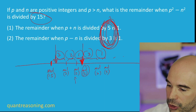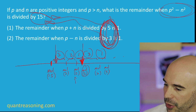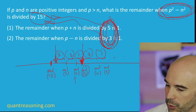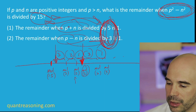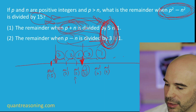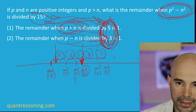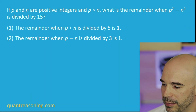Now, they do each have something in common with the 15, but we're talking about the product of 2 numbers, one of which we have information in this world and one of which we have information in this world. But knowing about p plus n in this world doesn't tell me what p plus n looks like in this world, and vice versa for the p minus n. And that was my conceptual way of seeing that you can't solve the question, even when you combine the statements.